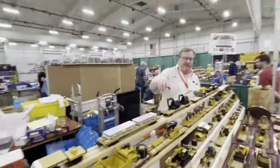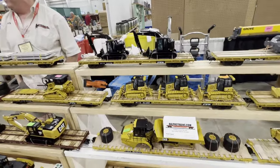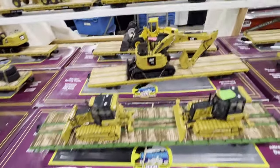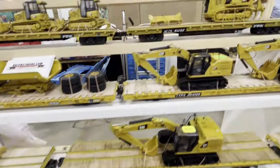There it is. It's awesome, though. There's Ralph. Say hi, Ralph. The old excavators that came in. The old 225s from the late 60s and 70s. I love that. I like that machine. What year is this thing? This has no roll. This would be 60s.